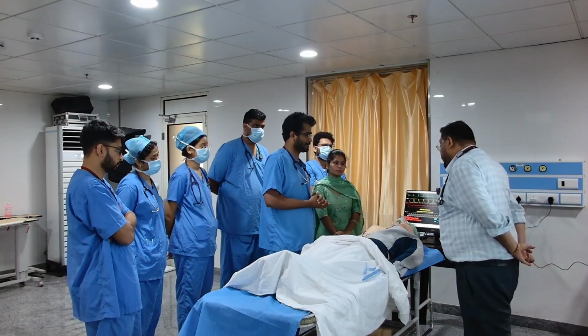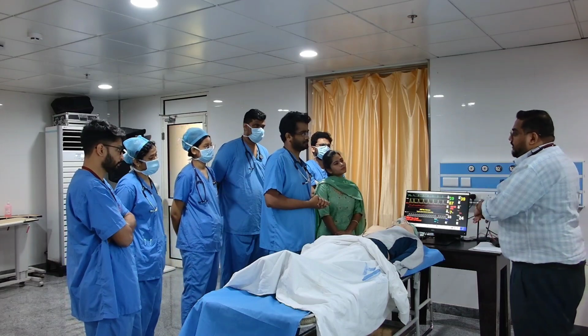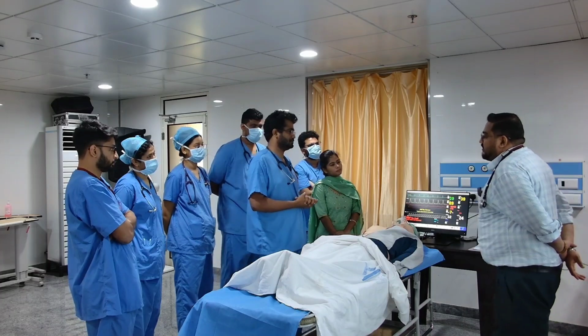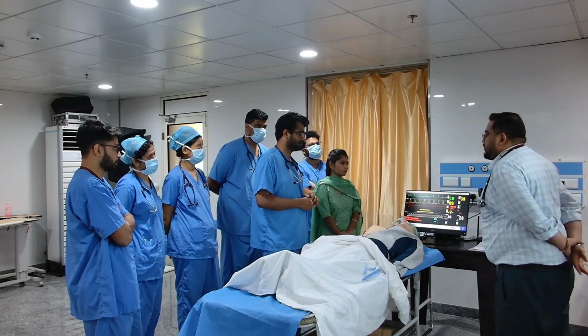So that is the most important reason why we are decontaminating, and that is the reason why we want to wear the PPE also. So you have to thoroughly decontaminate the patient. And as you said regarding gastric lavage, how will you do gastric lavage? What are the indications for gastric lavage in an OP poisoning patient?